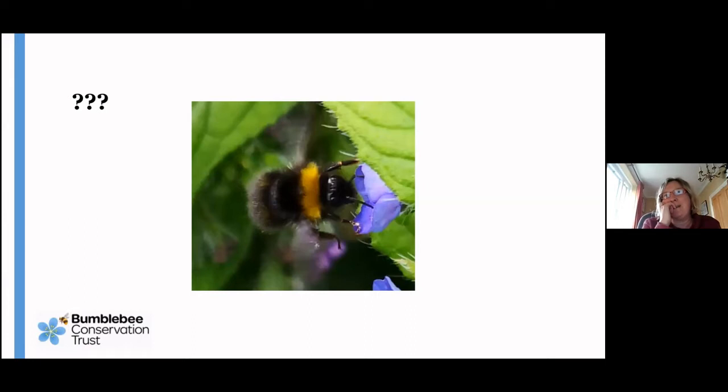Said it's a male. Okay. I'm not sure about that. Anyone else? Well, the one where the male has no second band. Okay, well, it's the worker. It's quite thin, so not a queen. Possibly. I'm not sure from that picture.